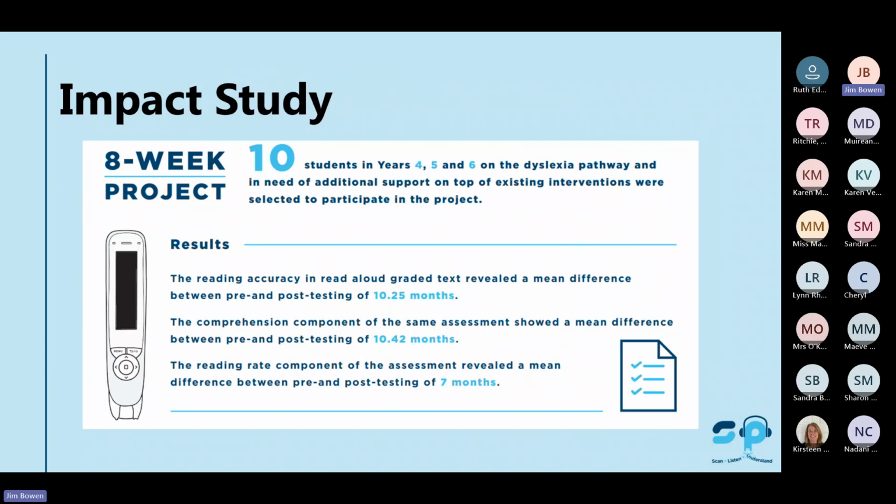This is something we did here in the UK in some of the Birmingham schools that we work with. So we're in a school in Birmingham with a wide range of diversity and students with different needs. We looked at it at a primary school level, and we took an 8-week project with 10 students from different year groups at different ages. And then from there, they were already on a dyslexia pathway, but they need additional support on top of their existing interventions.